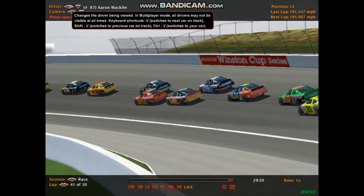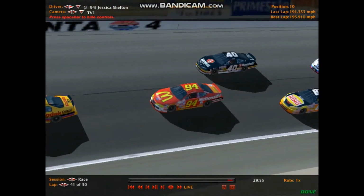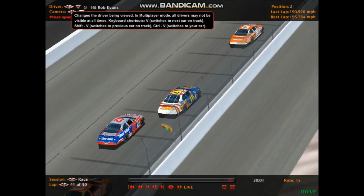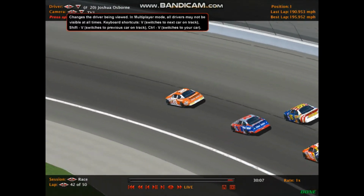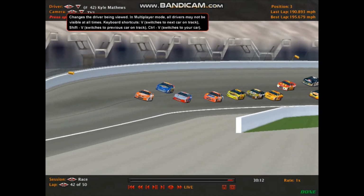10 laps remaining here at Atlanta. Coming up on 9 to go now. And she gets by Winkle for 8th. Rob Evans up to 2nd position now. Does anybody have anything for Joshua Osborne here in the final few laps of this race? Kyle Matthews, he might have something though. We'll see what happens here. Come off turn number 2.